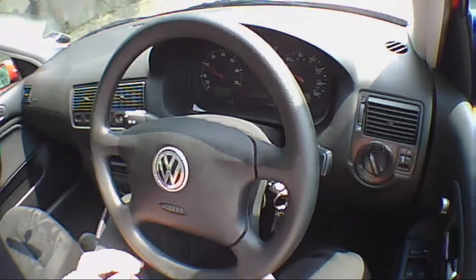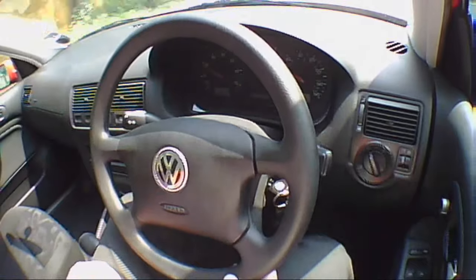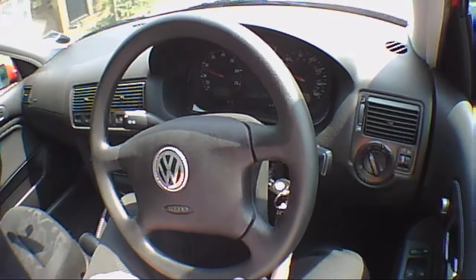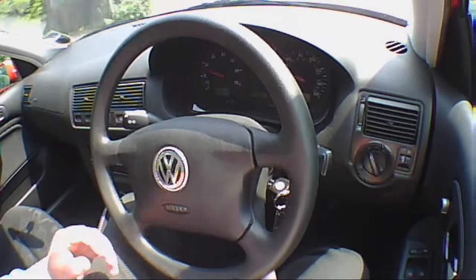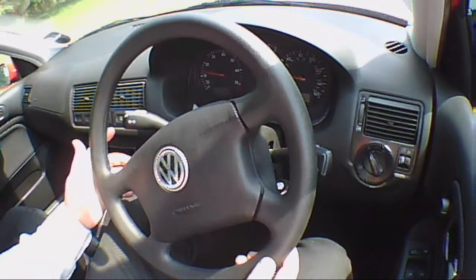Still going strong. The brakes on this are not fantastic, but they're certainly not poor. If there's anything I'd say about the brakes, they're a little bit grabby. They grab too quickly, there's no equalization or gradient of pressure that can be applied to the vehicle.